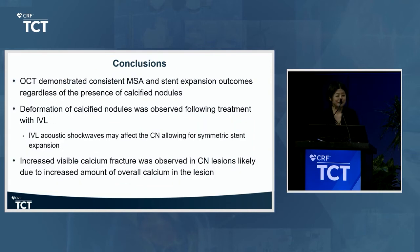Okay, to summarize, what is important is that in the CAD cohort, we see very consistently good stent expansion even with calcified nodule. But in terms of the calcified nodule, what is important is really the long-term outcome. Can we see this good expansion at follow-up? We don't know yet because we didn't connect the data in CAD4 to the outcome.